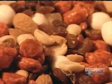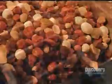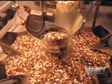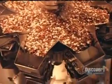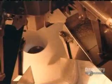This factory also produces nut mixes. Here, the mixer is combining various nuts with dried fruit. From there, it's onto a packaging machine, whose 8 computer-programmed scales automatically weigh out a specific package portion.